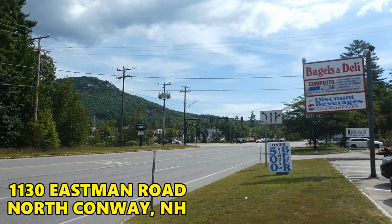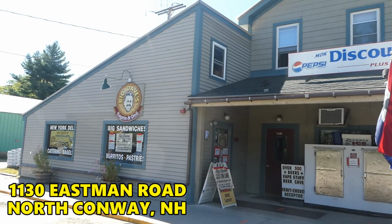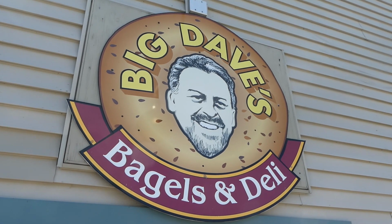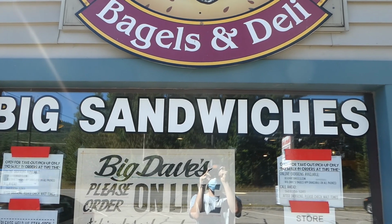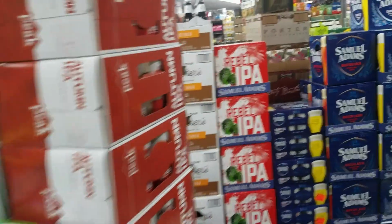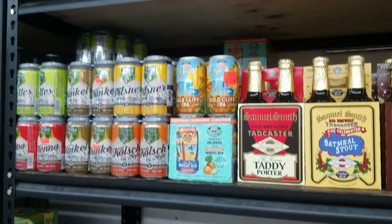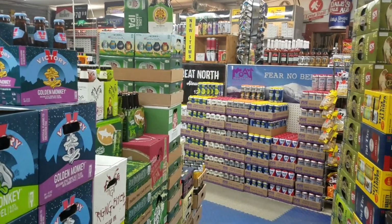So what I absolutely love about Big Dave's is it's one of those places that's totally unassuming. It just seems like a small building you can drive right by, but it has some fantastic sandwiches and bagels. And there's even a little bit of a bonus: in that same little kiosk area is a place called Discount Beverage, which basically has beer in bulk, so you can get a pretty good deal on it. On top of that, they carry a ton, and I mean a ton, of craft beer from across America, as well as some international beer, so check them out as well.